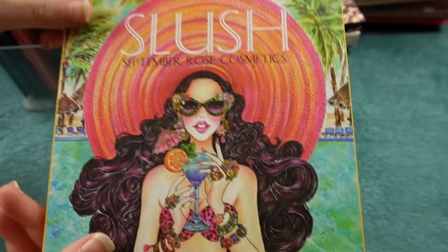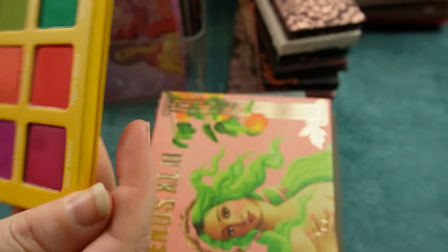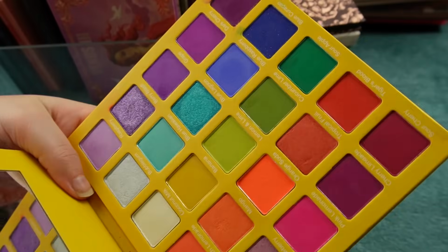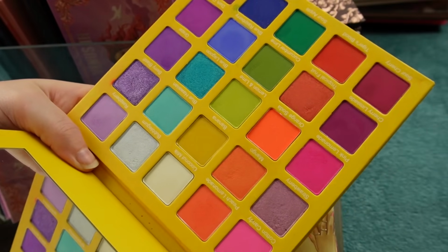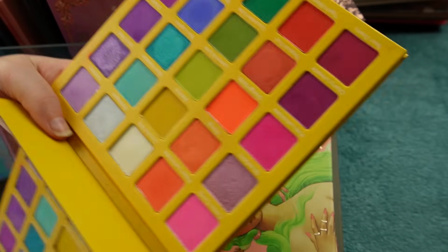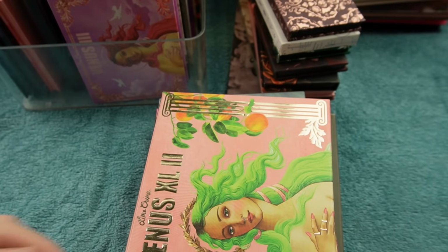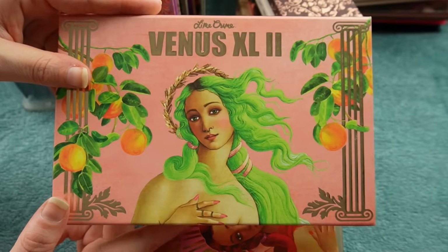But I will be keeping the original Slush palette because, let me tell you, she is so pretty. And for fair skin, in terms of having a rainbow palette, this works better for me than these primary colors. These are these in-betweeny brighter colors. So I like bright colors, but I like them to work for me, and those work really well. Sometimes the primary colors are a bit harsh, I find, on my skin tone. Venus XL2 from Lime Crime.